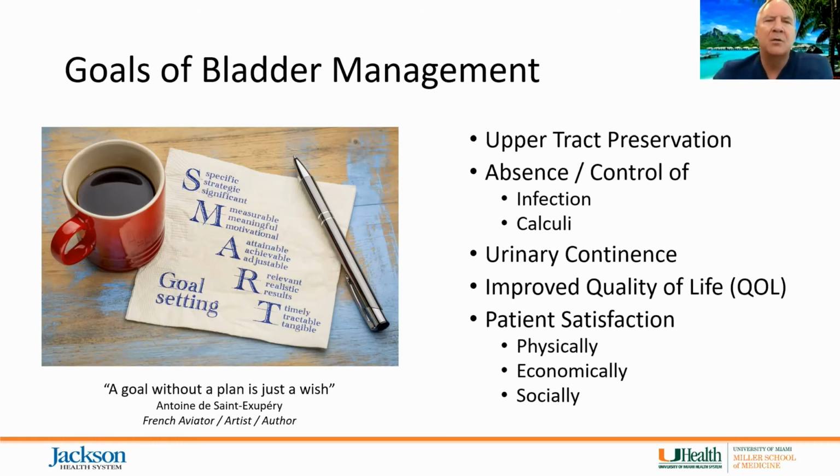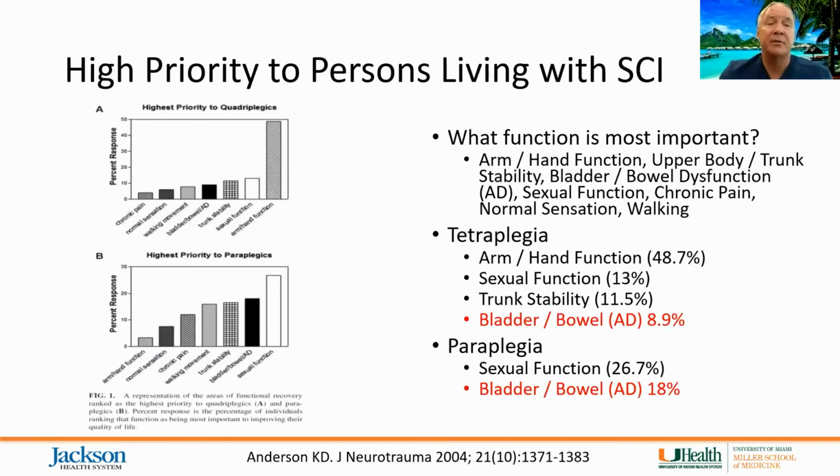We know about assessment of the bladder system, the upper tracts and the lower tracts. Now we need to talk about management strategies that are going to contribute to urinary continence, improved quality of life, and to make sure that we preserve upper tract as we go through there. Now this is probably the most important slide of my whole presentation.